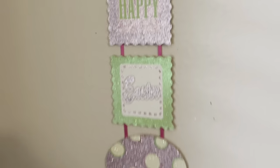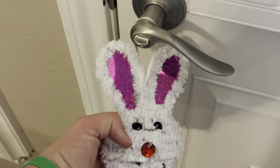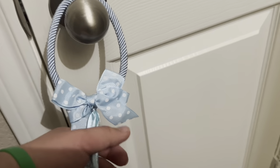Yeah, the Happy Easter sign right here. Little rabbit dude. And that's from Valentine's. I don't know why that's still out. But this is the Easter jingle bell thing that was on the big door at front. So yeah. And that was all of it.